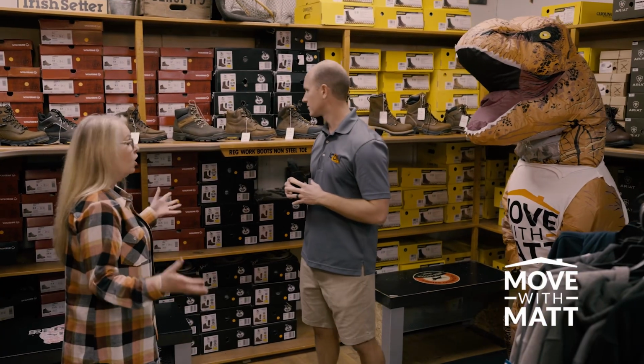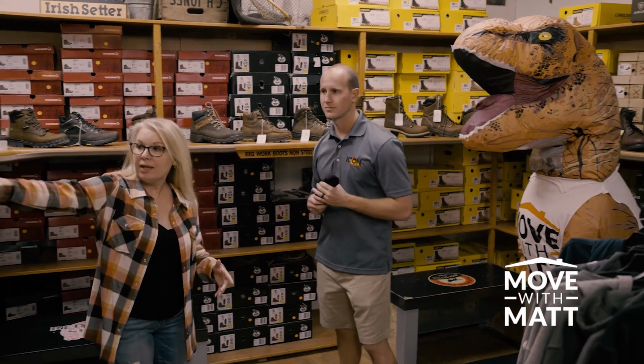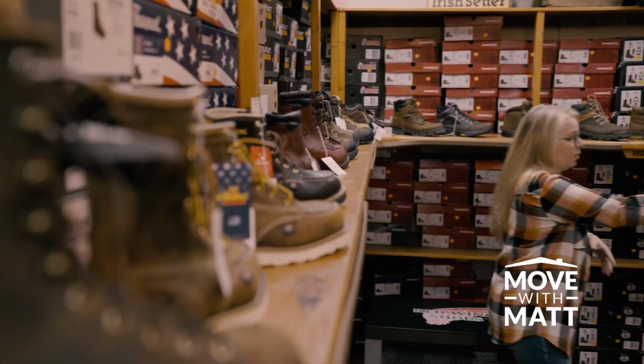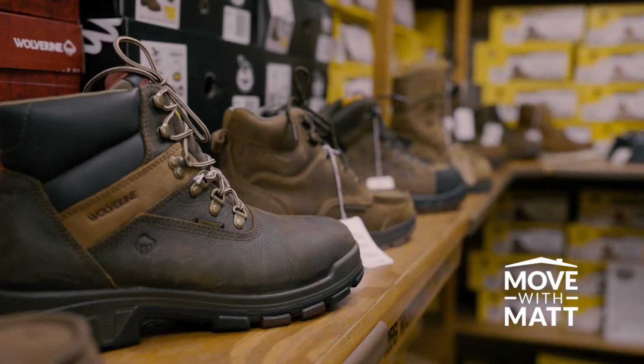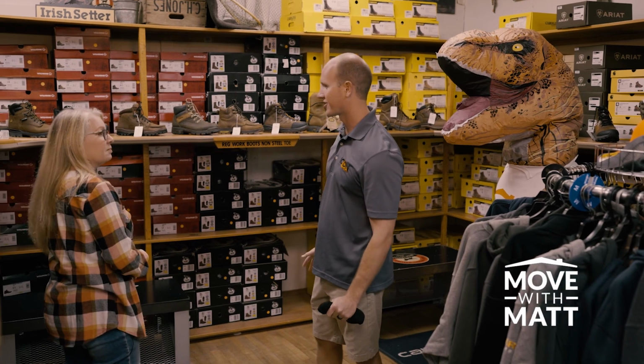So here we are at our work boot area. We have lots of options to choose from. We have Red Wing. We have Thorogood. We have Georgia boots. And behind you, we even have some casual shoes. We have some Ariat and some Twisted X. Let me pick one out and I'll try it on.